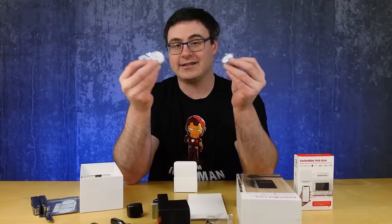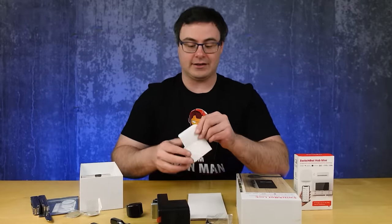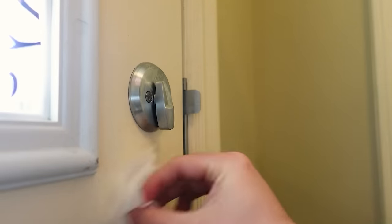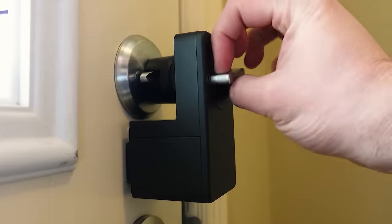Now within the package, they also gave me a couple of SwitchBot tags. So not only did I get some extras, but I got that in the box as well. I'm gonna get this one right on my door because I am doing that review, but this is another exciting product to me.